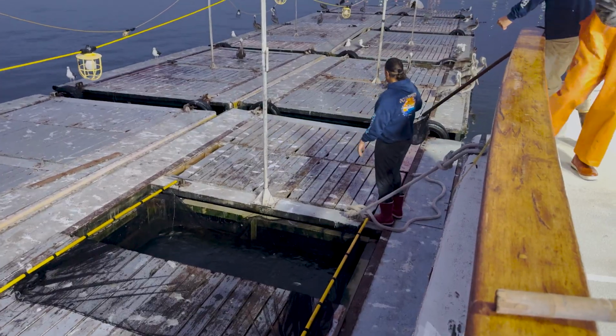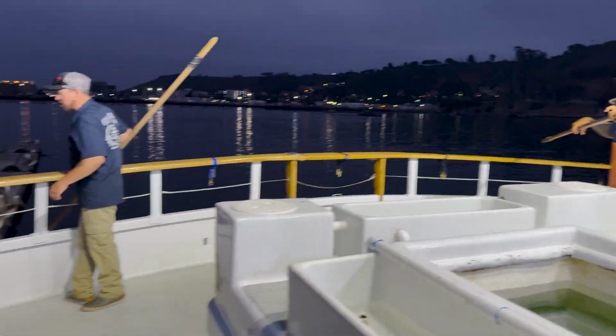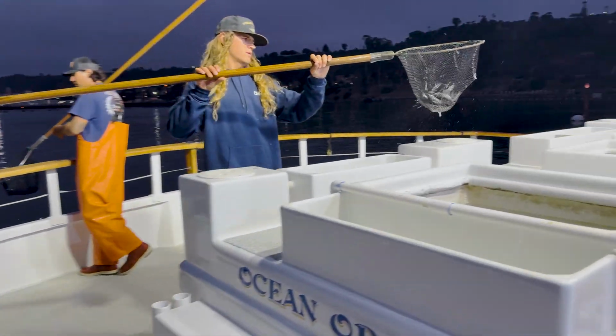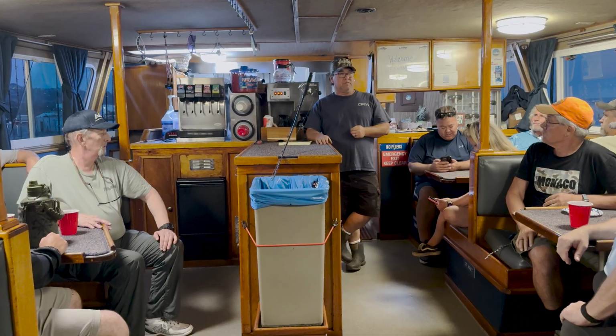All right, we're at the bait barge right now, loading up. Just wanted to show you guys the process of it. Locally, there's been decent kelp fishing with bluefin and yellowtail on them, so we're going to do that.